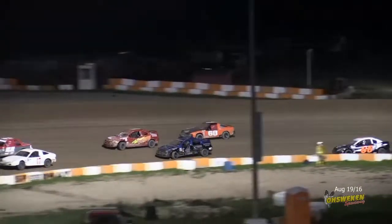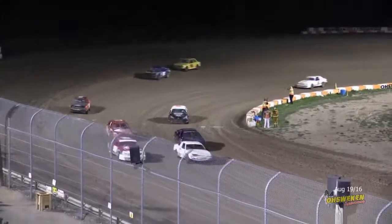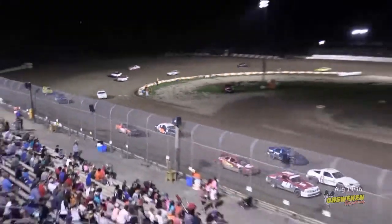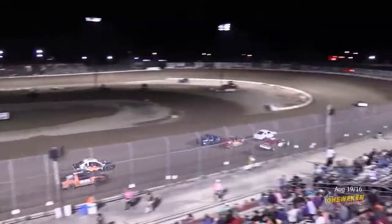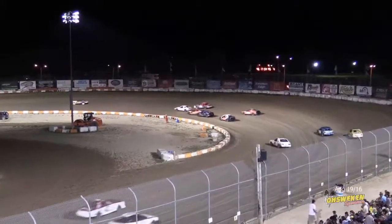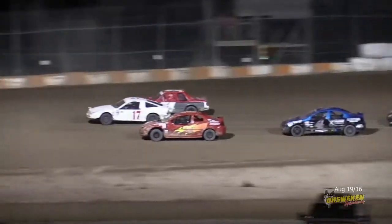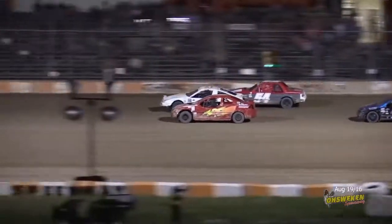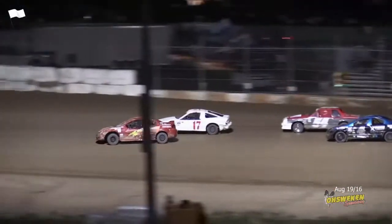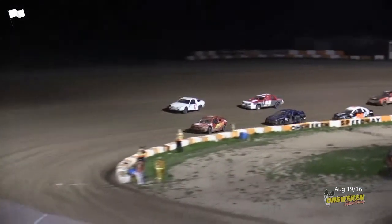Crossgrove with the advantage in the 96 car. Crossgrove the leader here as we come to the halfway mark, 4 laps down for Crossgrove's number 96. Second is the 17 of Mike Taylor, battling with Chris French's number 54, and the number 95 of Jeremy Hughes now coming after second. Hughes working to the inside of the Taylor 17 car.